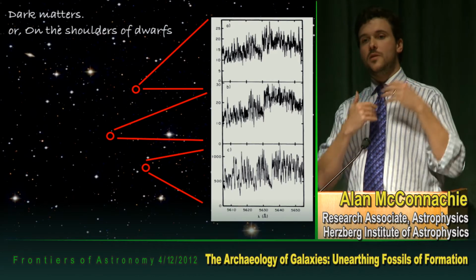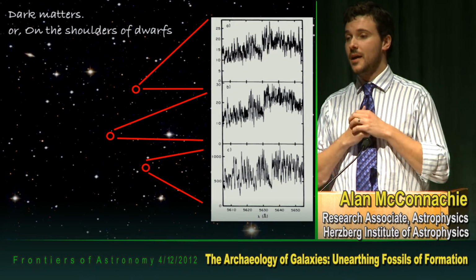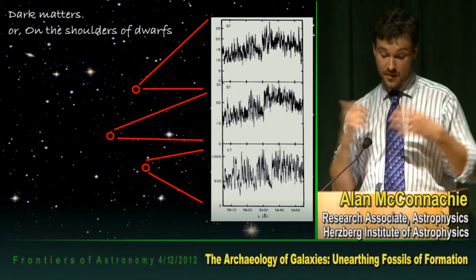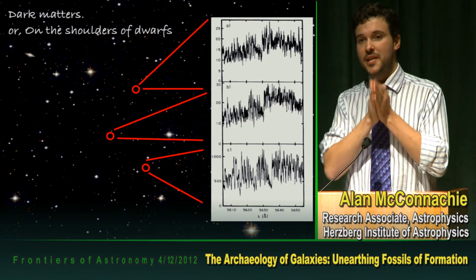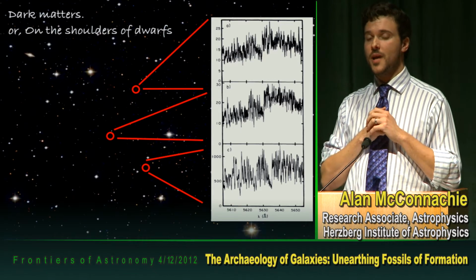Now, because that light is emitted from a star, which has chemical elements in it, and in fact all of the chemical elements which we know come from the stars, there are signatures imprinted in that spectrum, which tell you about the types of things that are in that star.